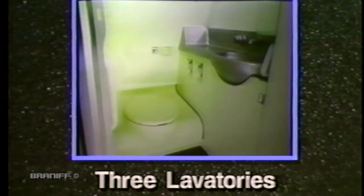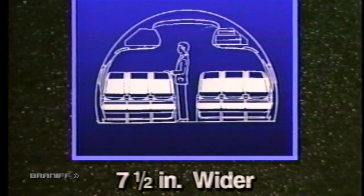The A320 has a total of 3 lavatories, 1 located on the forward left side of the cabin and 2 in the aft section of the aircraft. The cabin is 7.5 inches wider than other narrow-body aircraft. This allows for a wider aisle and more comfortable seats. First-class seats are 28.5 inches wide with a 38-inch pitch between rows. Coach-class seats are 20.6 inches wide with a 32-inch pitch.